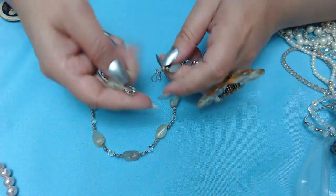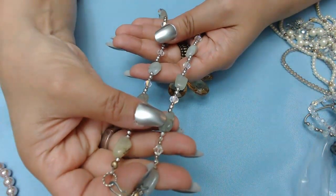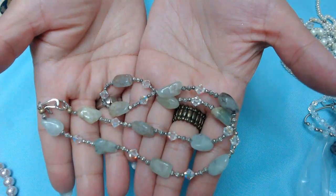and I thought it was a toggle, but no, it's a little hook over here. That's interesting. It says AB stones, gemstones. I don't know what stones these are, but I'll test them with my gem tester. Okay.